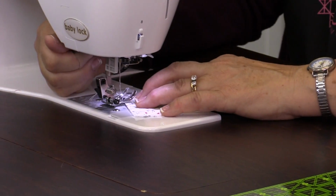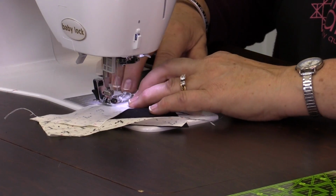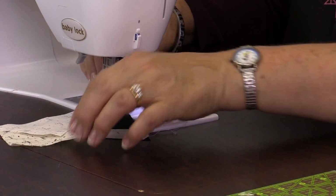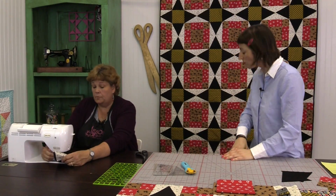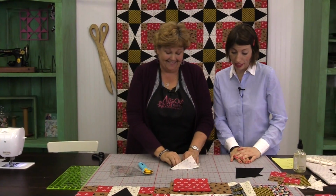We were talking earlier about how I get asked, when do you cut off your dog ears? When should you do it? And I just think you should do it before you sew something else that has a dog ear, to reduce bulk. Yeah, it just reduces bulk. I mean, if you like dog ears, I guess. Yeah, I like dogs.